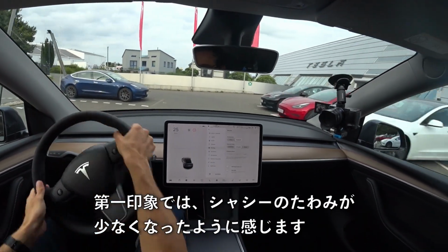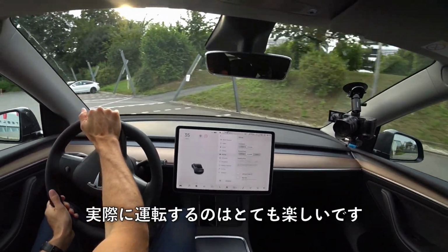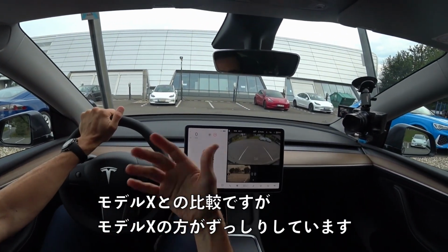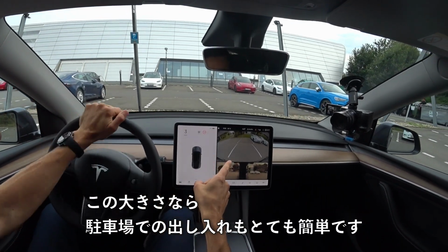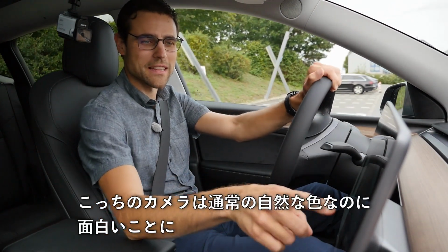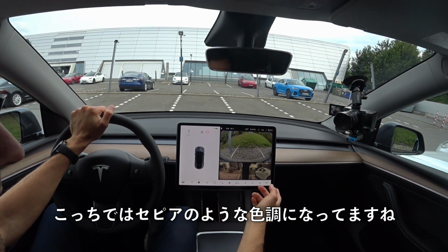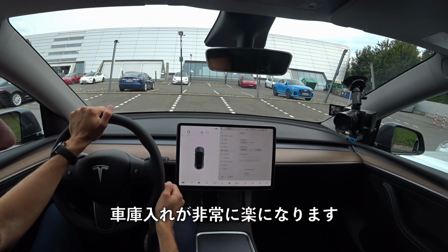And I really have to say, yeah, first impression is that the chassis is definitely flexing less and it's actually quite fun to ease it around here. You can also do some parking in and out here. And this is also a thing against the Model X. The Model X is a way bulkier model, and here it's so much easier to park in and out at that size. Interesting once again, the normal natural color of the camera, and here like this, it's more like a sepia color tone or something. But here you can really see it really helps with these additional cameras to park in and out.